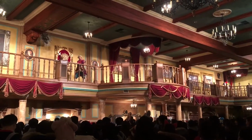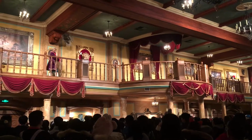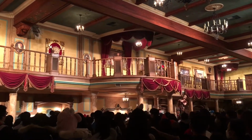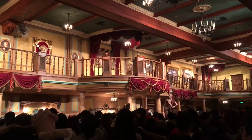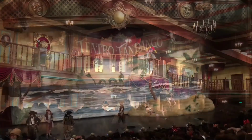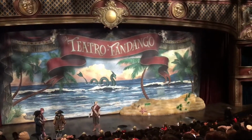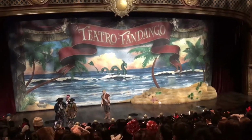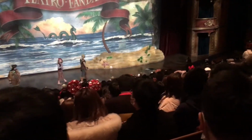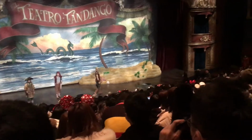We're in a pre-show for a pirate performance here. Some live entertainment here. Is that Hail to the Chief? And here we are inside El Teatro Fandango. As you can see, it's completely full of people with no social distancing at all. It's just a testament to how much China has contained the pandemic already.